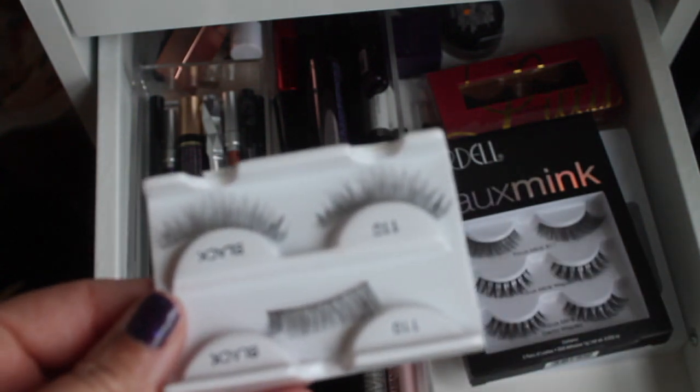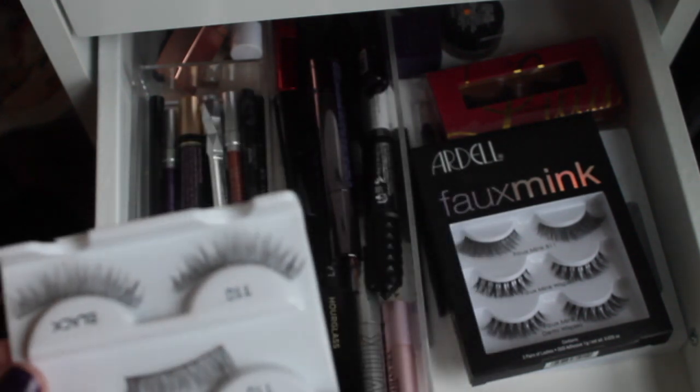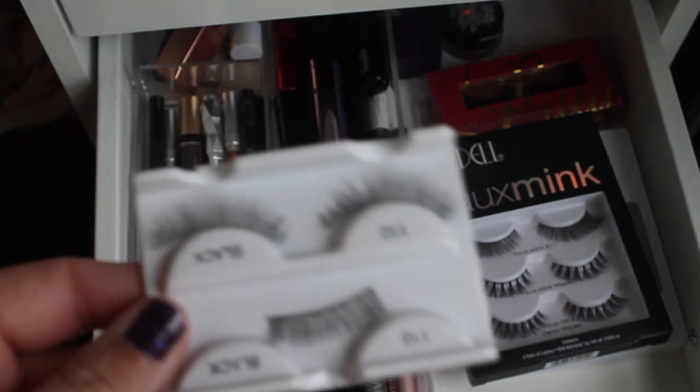Oh gosh, I dropped one. I'll get that. Don't worry. But I'm going to try to put a lot of black liner on top of it. That kind of scares me, but yeah, we're going to pull these.